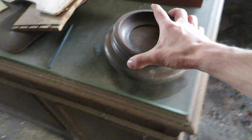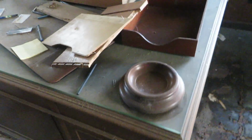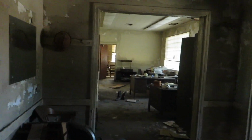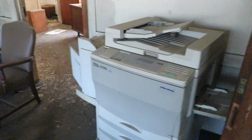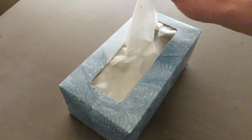Wouldn't that be, I thought that was a thing a judge would pound like the gavel on. I don't think that is though. A bunch of business textbooks, like insurance laws, sales and trusts. Ironically, I thought the coolest part of this would be going to the big factories, maybe climbing around a bit, but to me, this office is the best thing so far. Of course, the big printers there too. That nice desk with some Kleenex too. I've been needing some Kleenex.